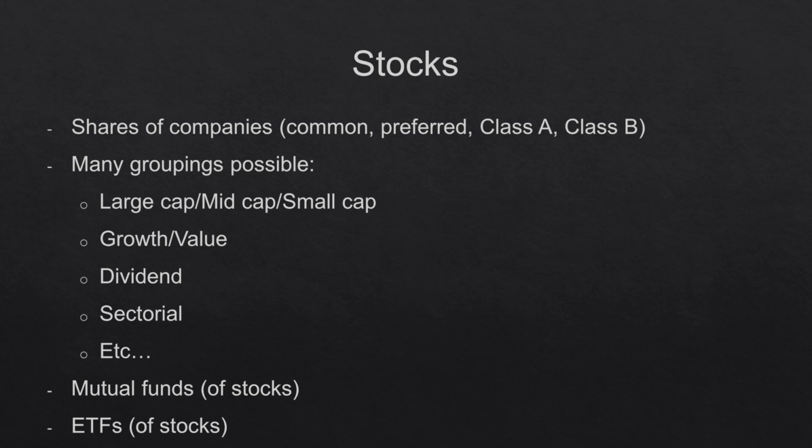There are many groupings which are possible about these type of companies. It can be large cap, which is large capitalization, which are usually large companies. The mid cap is medium-sized companies, small cap, small-sized companies. It can be a growth or a value stock, I'll explain that later. It can be about companies which are focused on dividends, so they give regular dividend to the owners. It can be sectorial, so it can be about a specific different industry, whether it's IT, high-tech, it can be about petrochemical, etc., etc. And there are many other type of groupings that you can have about stocks.